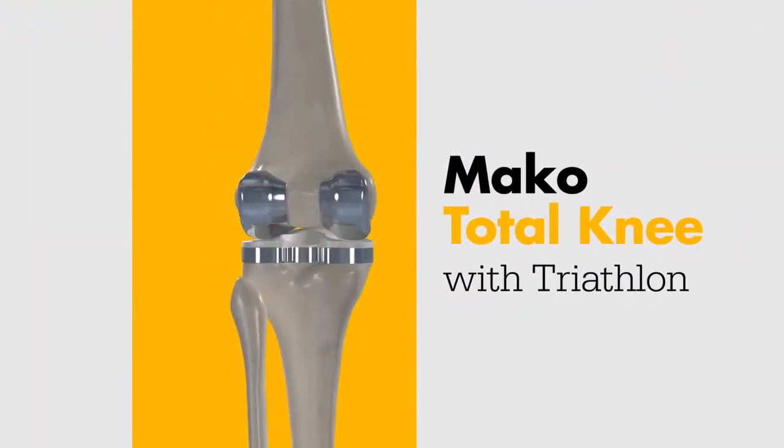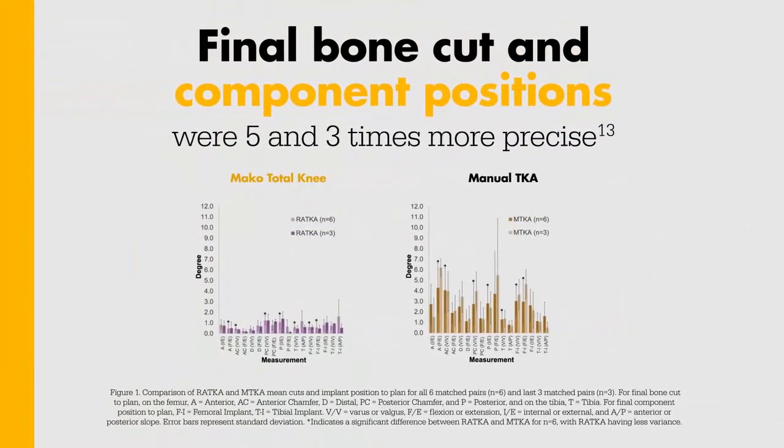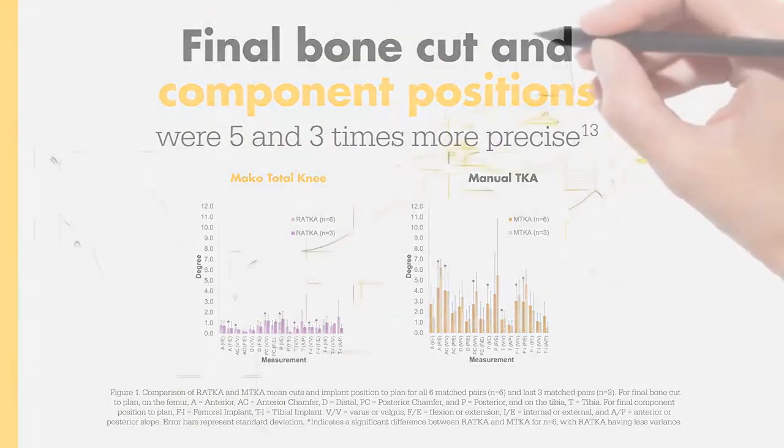In a cadaveric study, on average, MAKO Total Knee final bone cuts and final component positions were 5 and 3 times more precise to plan compared to the manual TKA control, respectively.